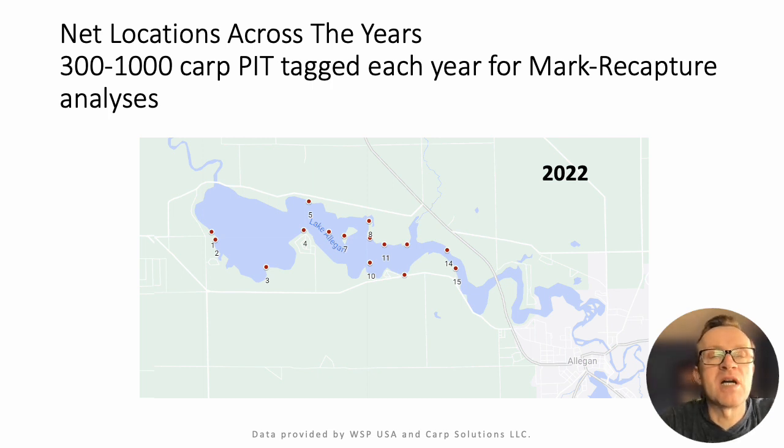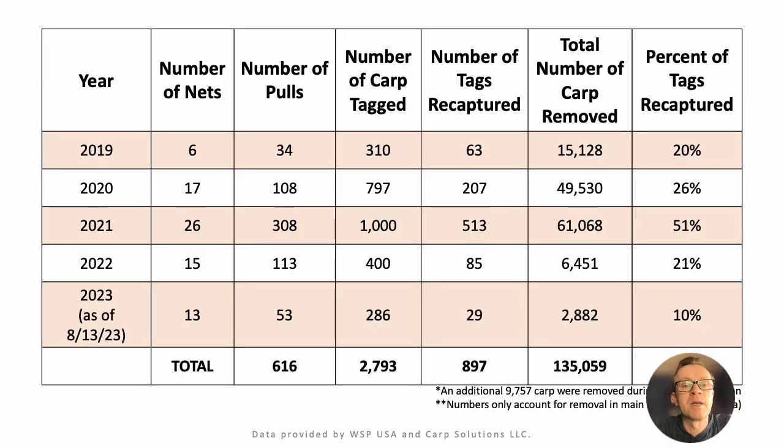Each time, we tagged between 300 and 1,000 carp with PIT tags and released those fish to allow for mark and recapture analysis. In this table, you see data for each year: number of nets, number of net pulls, number of carp tagged, number of carp recaptured, removed, and percentage of tags removed or recaptured. I want to highlight a couple things here.